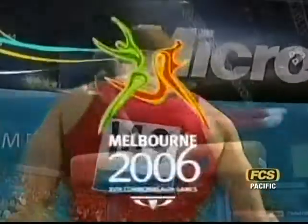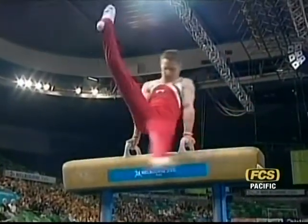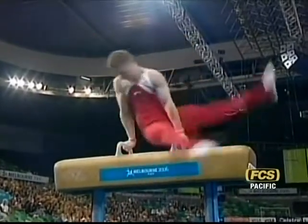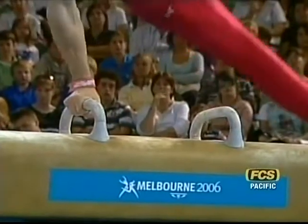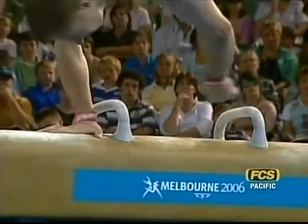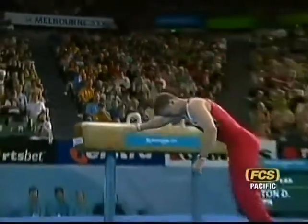As I was explaining, Mitch, two different juries. The A jury will be looking at, there are two judges in the A jury, and they'll be looking at the skills he's doing and adding up the difficulty, making sure also that he's satisfying the requirements of each exercise. And then the B jury just look at what he does, nothing else, and deduct either 1/10, 3/10, 5/10 or 8/10 depending on the severity of problem.